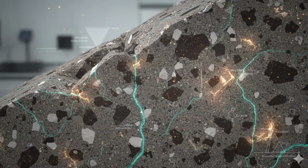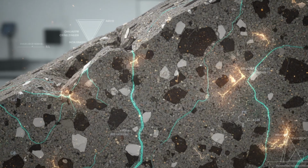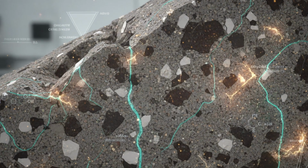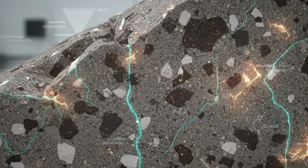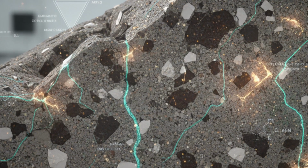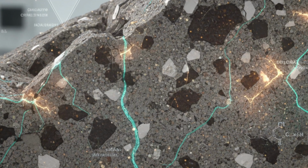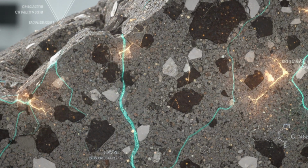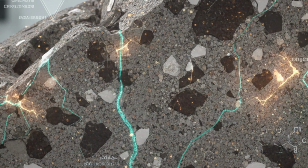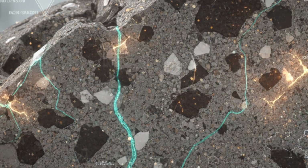The path forward for the modern construction industry lies in embracing these ancient principles. By shifting from a philosophy of strength through rigidity to one of durability through adaptability, and by replacing inert materials with reactive and healing ones, we can build a built environment that does not just survive the next century, but endures for the next millennium. The future of concrete, it seems, lies in its past.